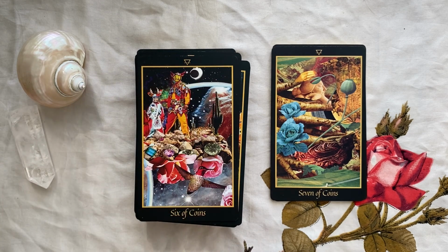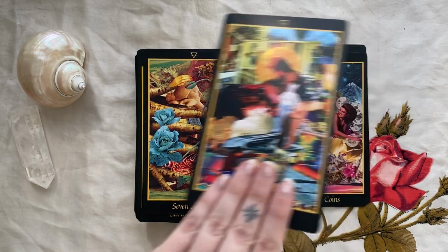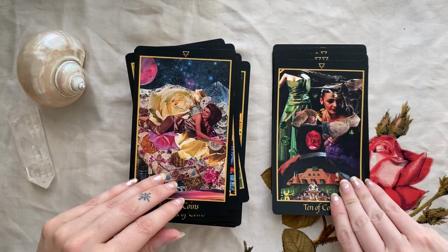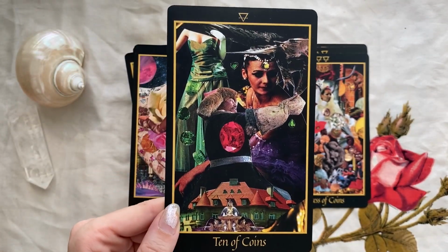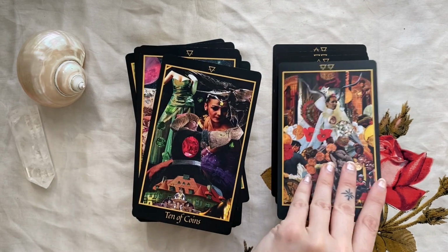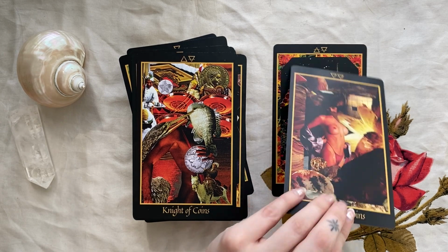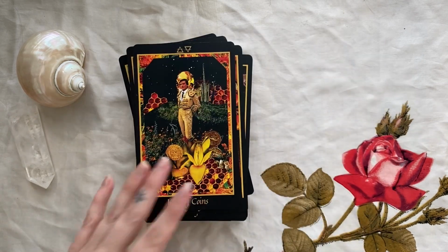Like, it does have these spatial cards, cosmic cards, but those ones aren't even my favorite. My favorites are like this. I mean, I love this one. I love this one. But the very material world. Yeah, like maybe, is it because I'm vain?